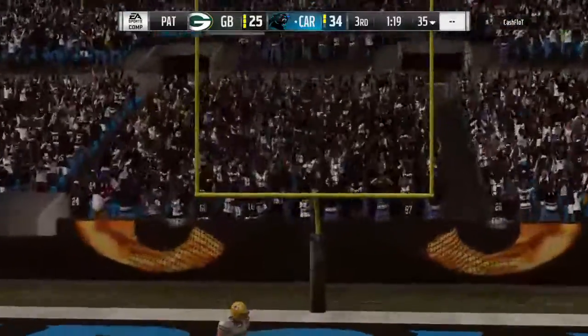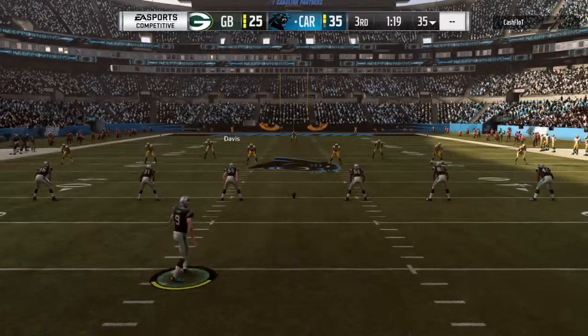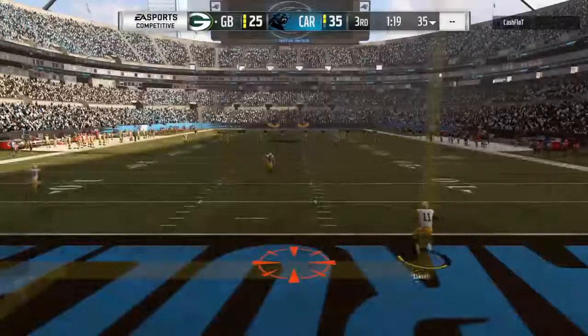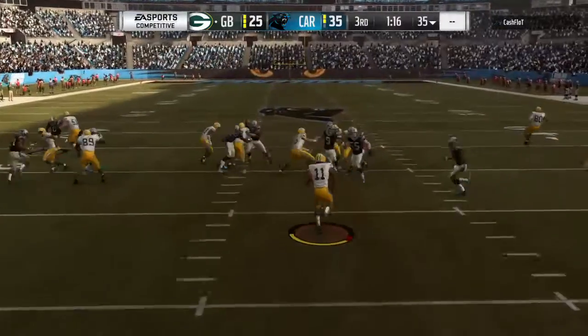A good sustained drive there in this 3rd quarter, capping it off with a touchdown to give them a nice 2-score advantage. It was actually a fun one to watch, wasn't it? I mean, for me, seeing the mix of what they did, how they moved the ball downfield, very sharp, too. Each and every play seemed to be executed with great dispatch.